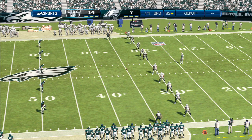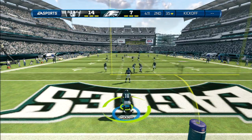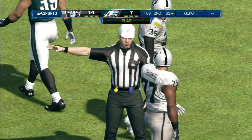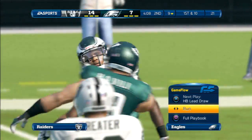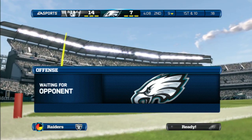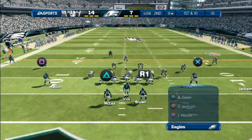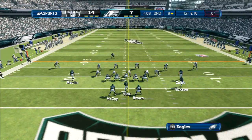Raiders ready for action. The ref will sort this one out. He's throwing a flag. The defense will take the penalty. Hey, let's go, base 24. The offense is backed up. Base 20. From the shotgun.